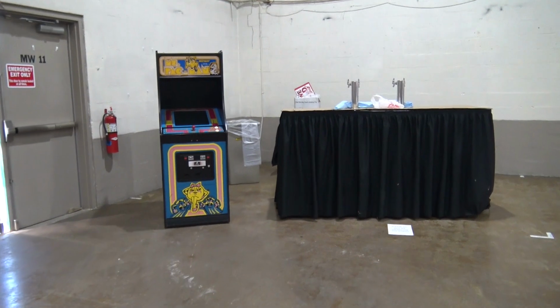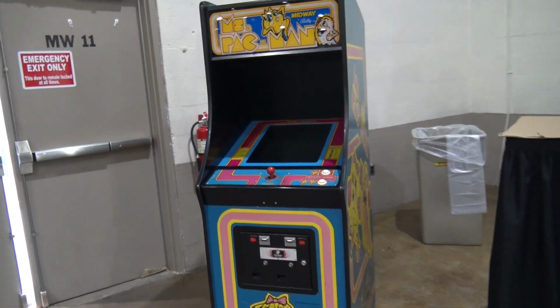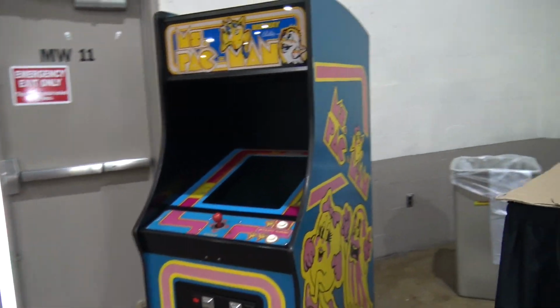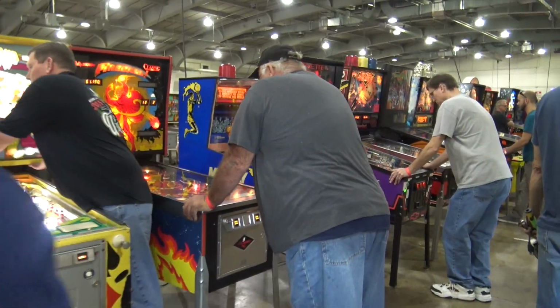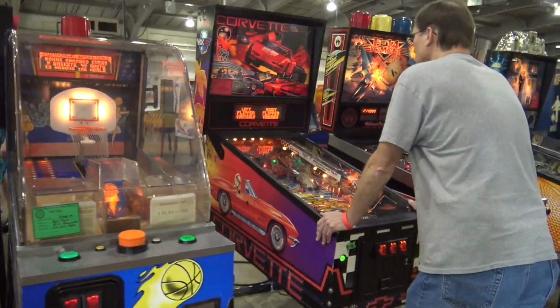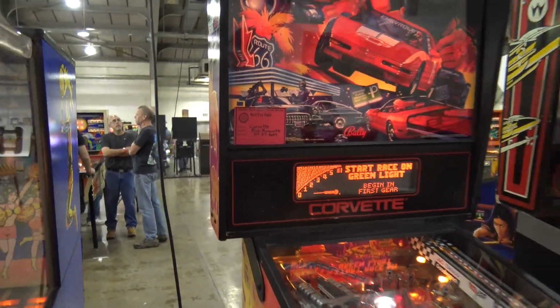Look what's sitting in the corner all by itself. A lonely Miss Pac-Man machine. No price on it again. That thing is in great shape. Another row of games over here. Another Corvette game. Let's see what this one's going for. Not for sale.